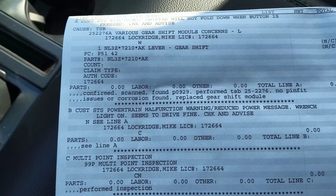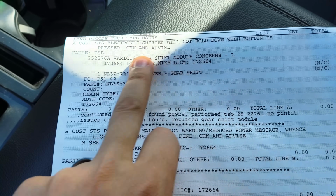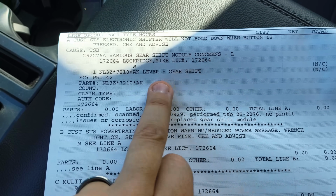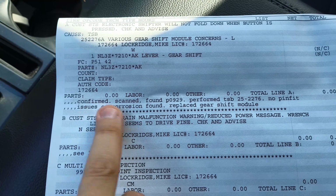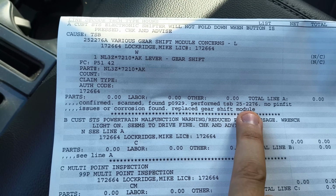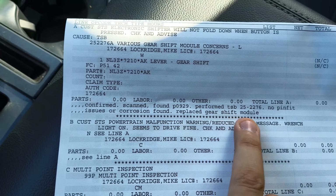All right, well, taking a quick look at the paperwork we got back. So it says, customer states electronic shifter will not fold down when button is pressed. Let's see, various gear shift module concerns. Basically they just kind of go through the part numbers here. Confirmed, scanned, found P0929, performed TSB 25-2276. No pin fit issues or corrosion found, replaced gear shift module.